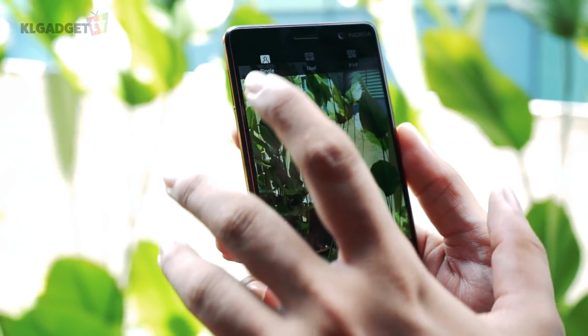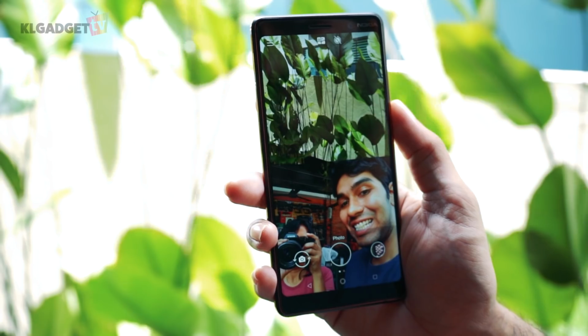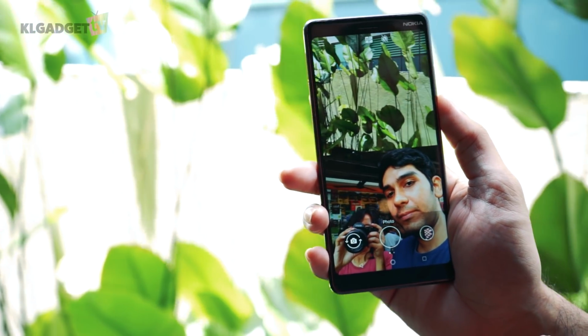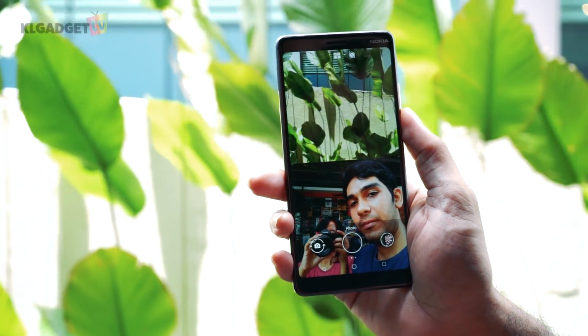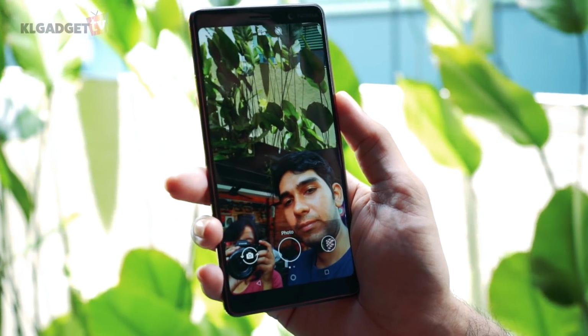So remember the Bothie feature that you've seen in the Nokia 8? Well, the Nokia 7 Plus also has that feature. So for those of you that do a lot of live streaming and you want not only yourself but probably the person that you are with in the live stream, then this is a very good feature for you. Or if you just want to take a normal picture with your friends and you don't want to reposition yourself, you just activate the Bothie mode. It will activate the front selfie camera and the back cameras, and you can take a nice picture like that.